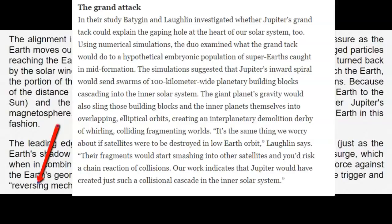Now, Batygin and Laughlin did models going way back in time, and they showed where Jupiter and Saturn have come inward into the inner solar system, and it sent swarms of 100-kilometer wide planetary building blocks cascading into the inner solar system. Many think that there was a planet between Mars and Jupiter that got crushed during that event and is part of the asteroid belt. It says the giant planet's gravity would also sling these building blocks and the inner planets themselves into overlapping elliptical orbits, creating an interplanetary demolition derby of whirling, colliding, fragmenting worlds. It's called the Destroyer. It's called Nibiru, guys.